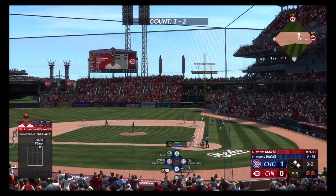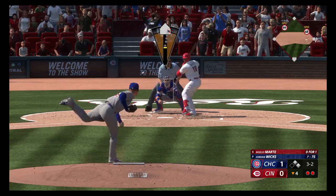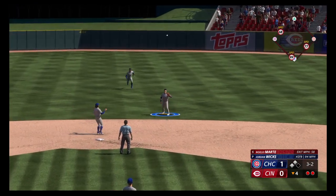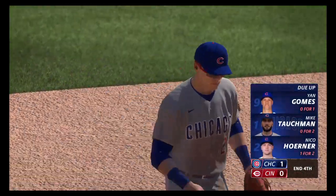So first and second with 2 outs. Here's the third baseman, Noel V. Marte. Back to work. 3-2 now. Swing and a pop-up. Corner under it. He's got it, and that'll end the inning. Reds strand a couple, still behind by a count of 1-0.